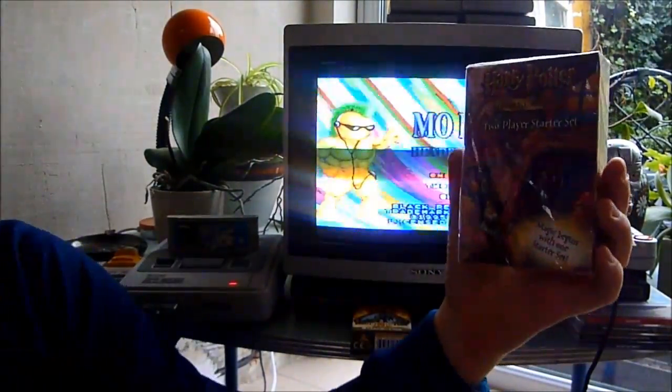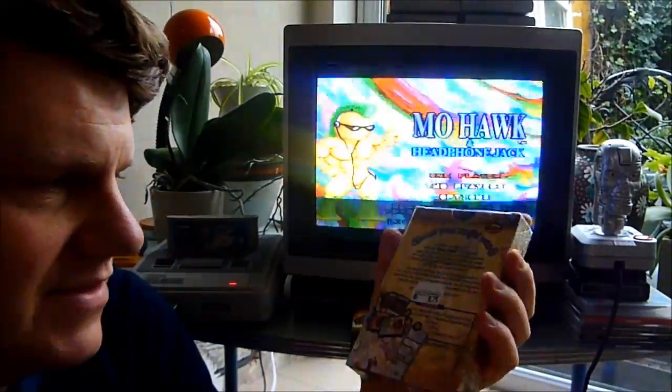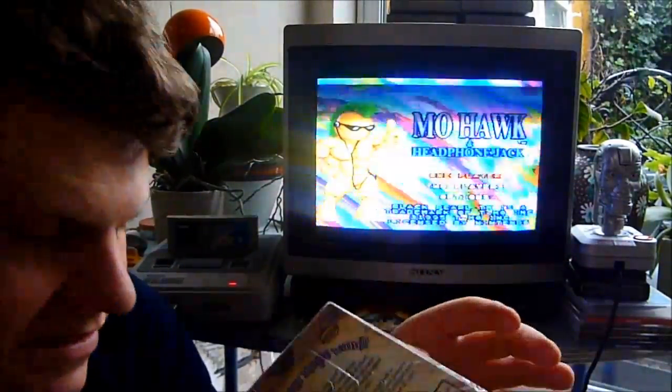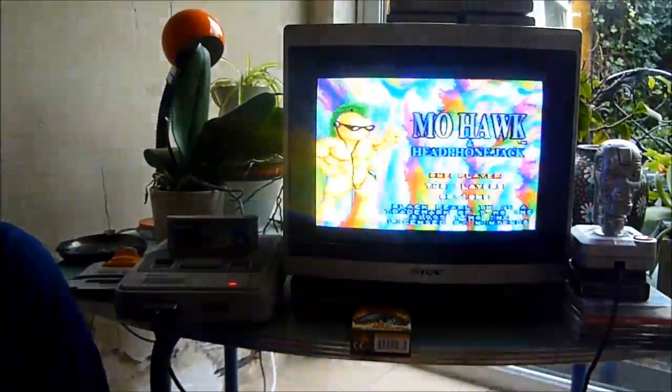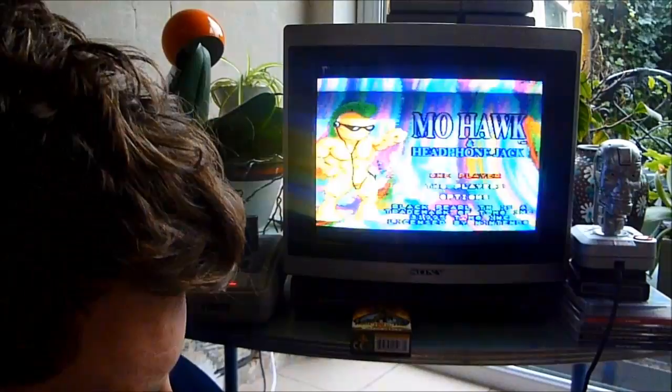I also found there a Harry Potter trading card game starter deck for 75 cents. You can't go wrong with that. And it's still sealed. So this week my girlfriend had a lot of Harry Potter card games.